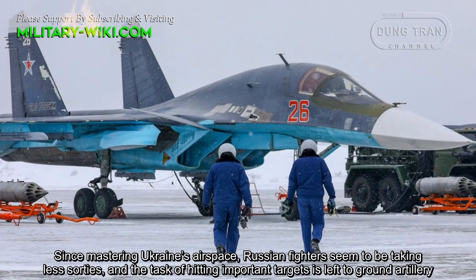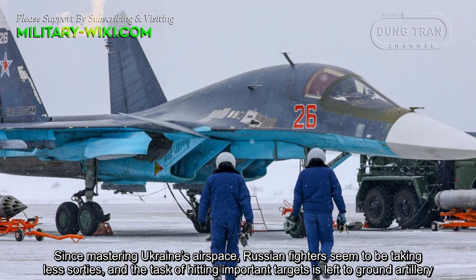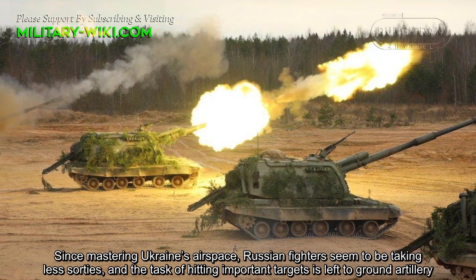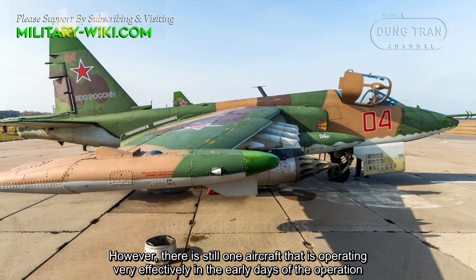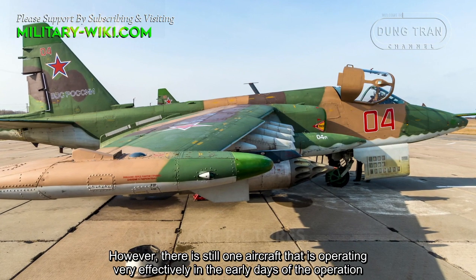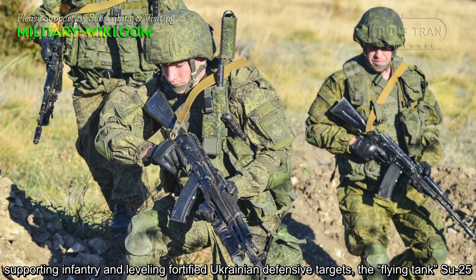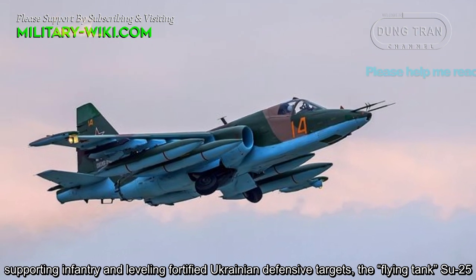Since mastering Ukraine's airspace, Russia's fighters seem to be taking fewer sorties, and the task of hitting important targets is left to ground artillery. However, there is still one aircraft that is operating very effectively in the early days of the operation, supporting infantry and leveling fortified Ukrainian defensive targets: the flying tank Su-25.